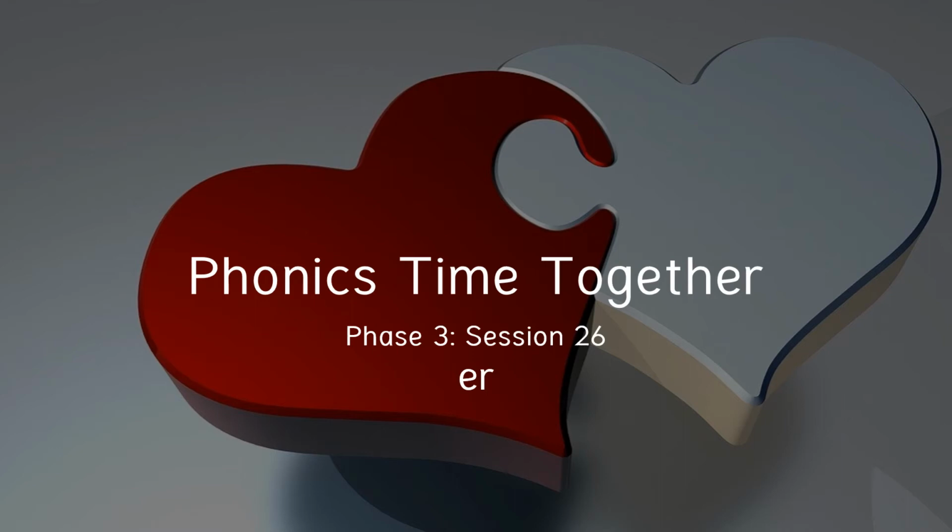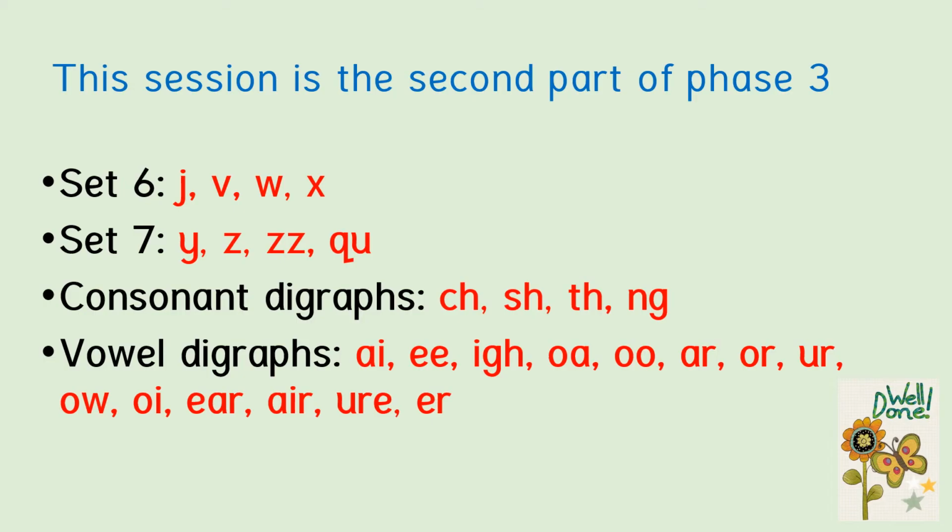This is session 26 of Phase 3 and it's the last GPC to learn in Phase 3, the ER grapheme we're going to work through today. We've made it, look how much we've done together. So a big fabulous job, and I've even done you a flower and a butterfly to say well done for sticking at it, as I'm sure it's not been easy at times, and even just allocating the time within the day, so you deserve a big well done from me, so thank you for taking on the challenge.